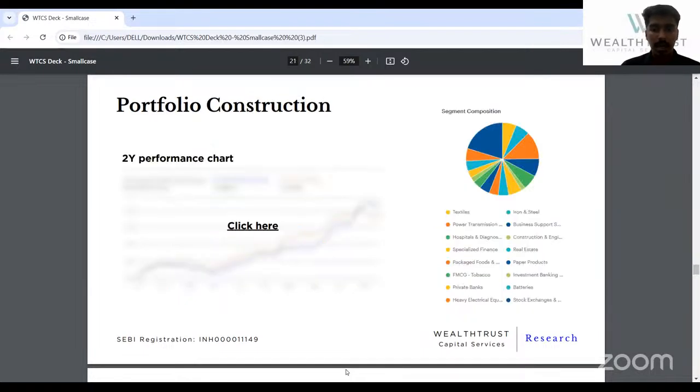Can you go down? Yeah. So as I said, we have 15, 16 companies, and we are well diversified. We have already invested in power transmission, hospitals, FMCG, private banks, heavy electrical equipment, iron and steel, and business support. For example, currently FMCG is facing some issues because of inflation on the rural side. At this point of time, textile industries could perform well, or the battery segment has a lot of upside. Stock exchanges like BSE and CDSL are at their all-time high. This indicates that whenever one sector is underperforming, another sector helps us grow this portfolio.